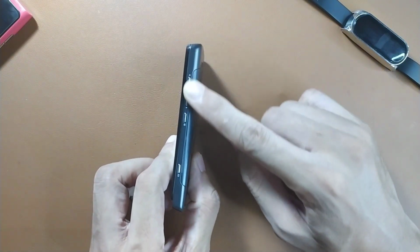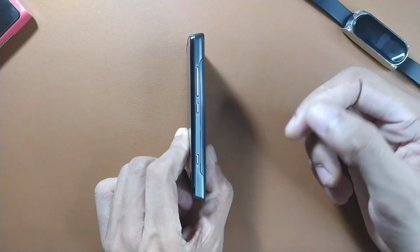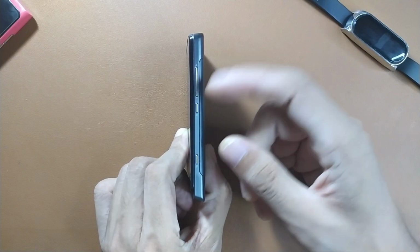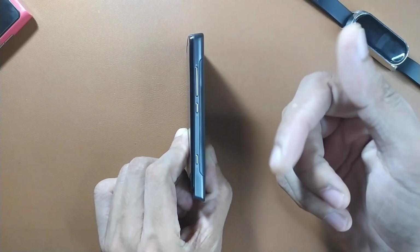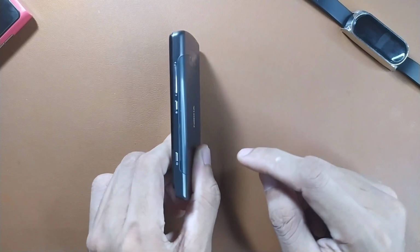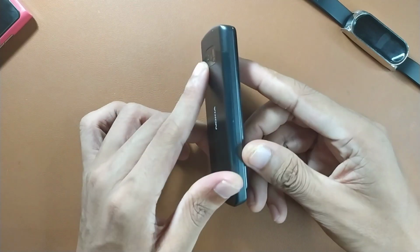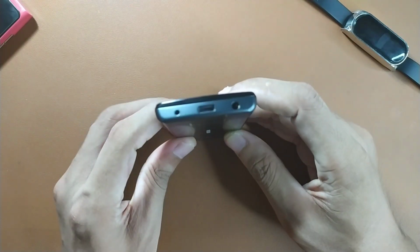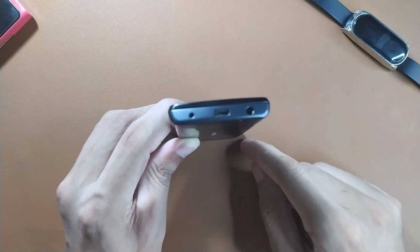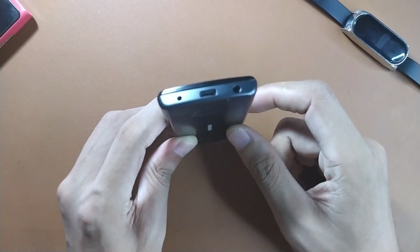And we have our volume buttons and our lock switch. Usually Nokia used to provide a lock switch which has a spring, so you have to drag it, but this one has a button. We have a camera shutter key here. On the back we have a 5 megapixel camera with flash, and this side we don't have anything. On top we have our barrel jack and micro USB port for charging and also data transfer, and we have a 3.5 mm jack.